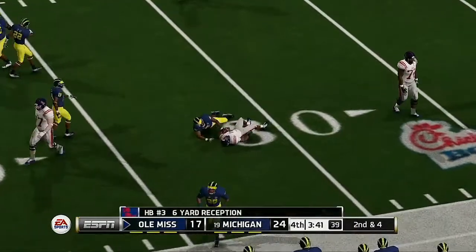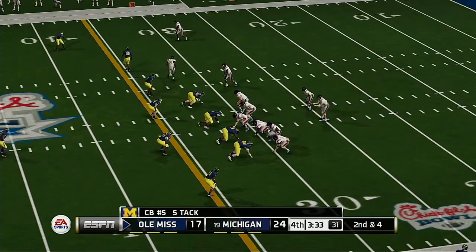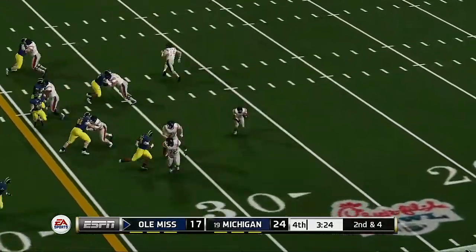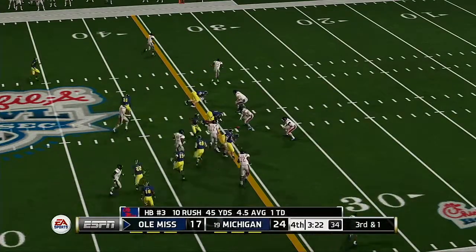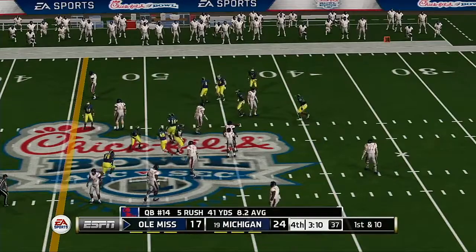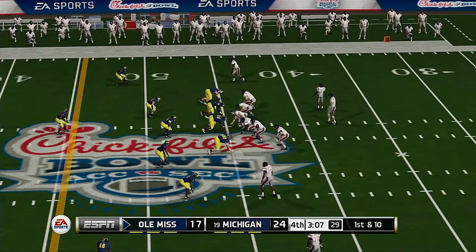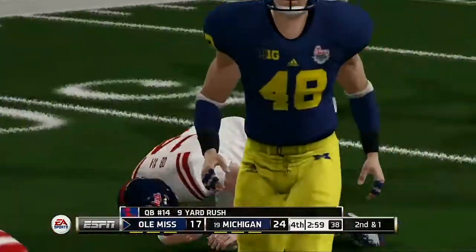Quick throw. They'll bring him down at about the 31. Gain of 6 yards. That'll make it second and four. Red two. Yellow. Here's a handoff left side. And they push him out right around the 34. Some room. He gets out to about the 44-yard line. Tackle made at the 47-yard line.